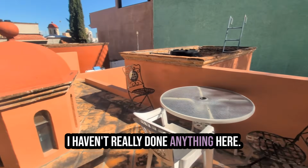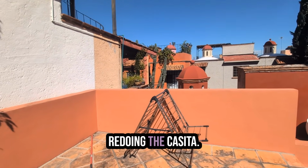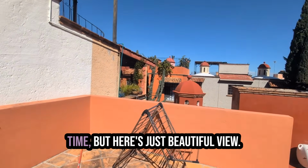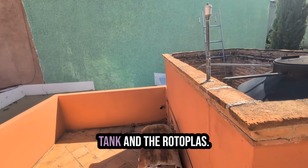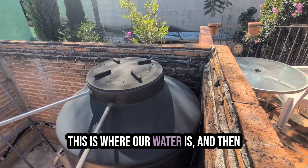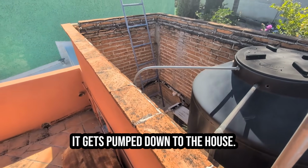I haven't really done anything here. I'm not here that often. We've been gradually redoing the casita. Nothing's been done for a long time, but here's just a beautiful view. And then we have our propane tank and the rotoplas. This is where our water is, and then it gets pumped down to the house.